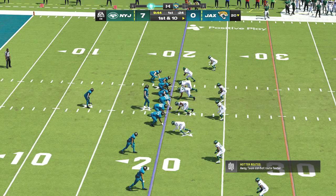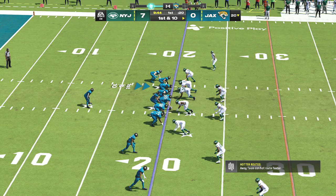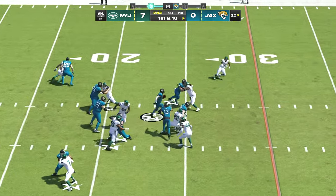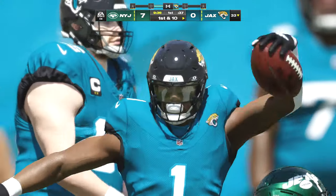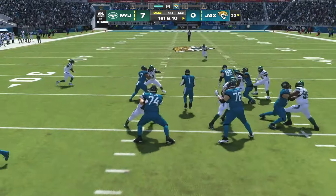Lawrence bringing the Jaguars up 1st and 10 at their own 20-yard line. They'll start on the ground. ETN. And he's got it past the 30 before he's hit and dropped. Give him 13 yards on the opening play of the drive and also give him a first down.